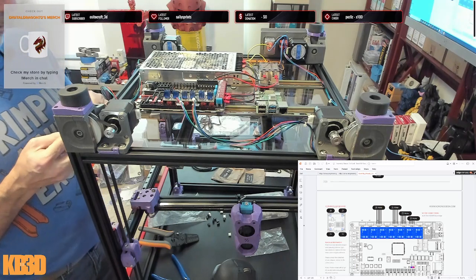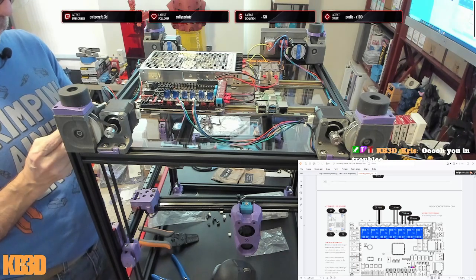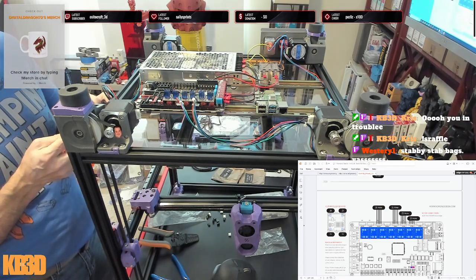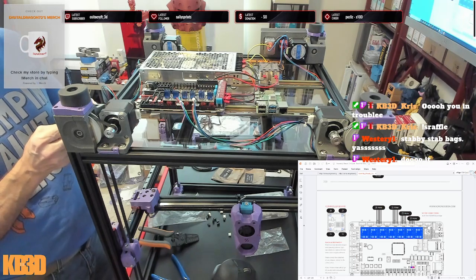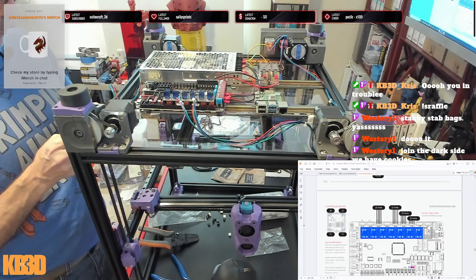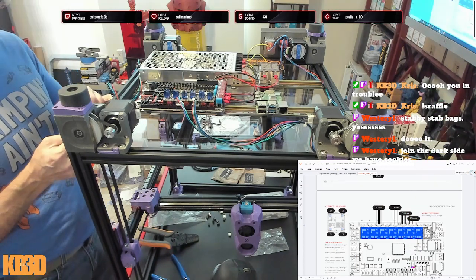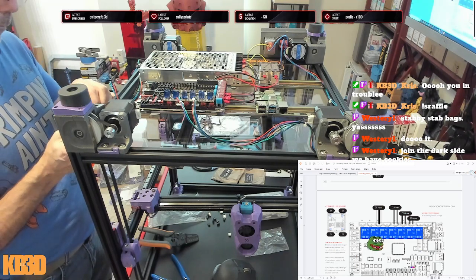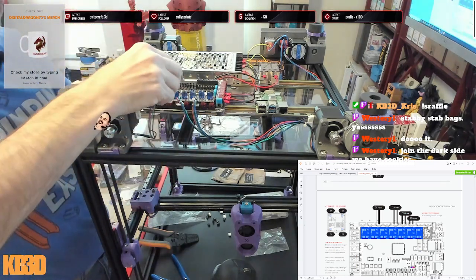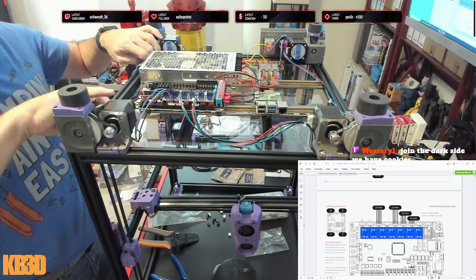Okay, and it's black wire. Green wire. Red wire. And finally, the blue wire. Okay, and we'll bring this one around, and it's going to go in the next connector. And then we'll have one more motor wire to do.